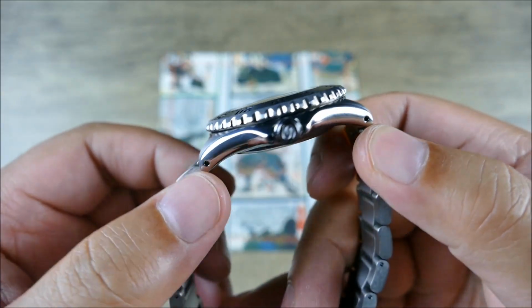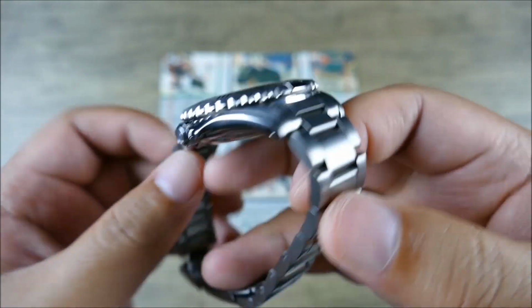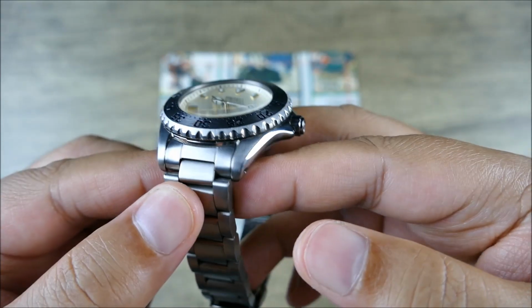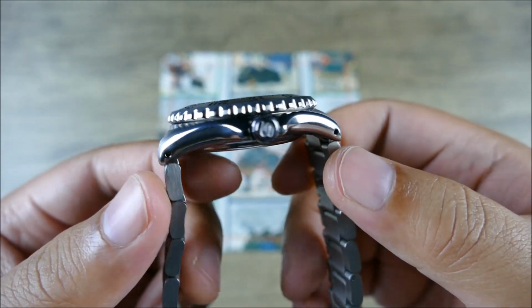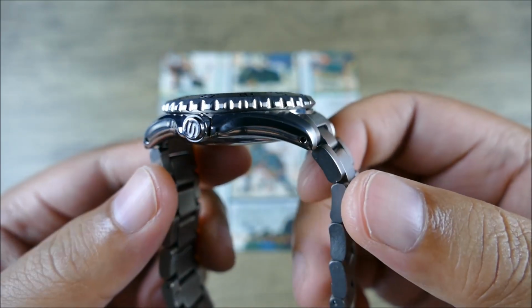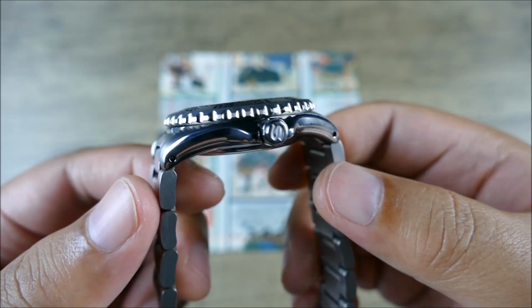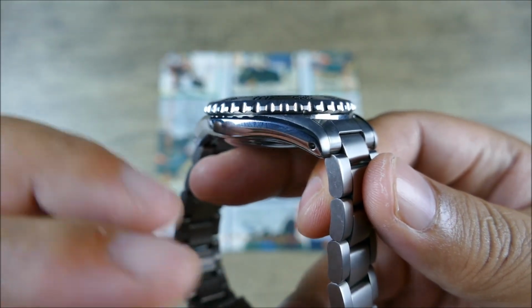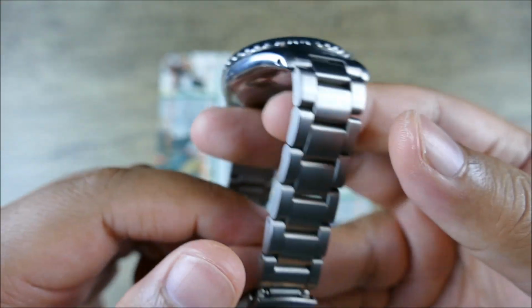And some of you are looking at this profile here and saying that looks familiar, and I will say it does look familiar. If you are a big fan of Grand Seiko divers, you'll recognize this particular profile. And I mean, this was again such a precursor to so many things that came after, right?